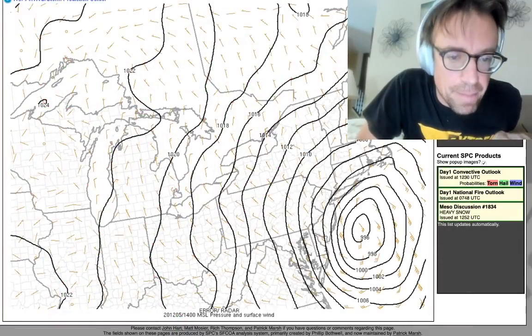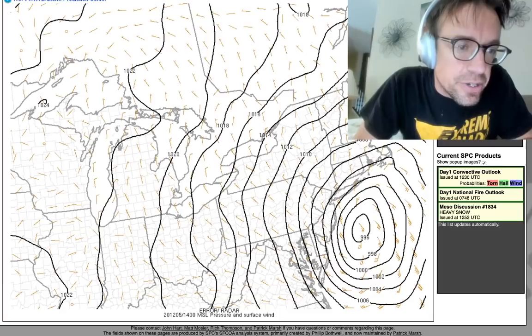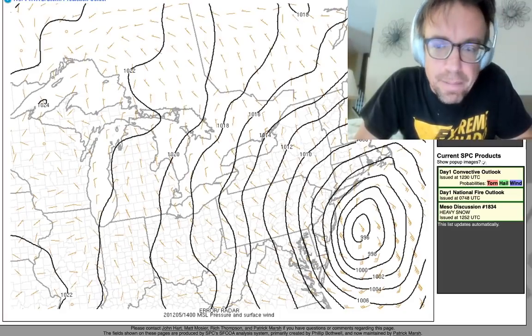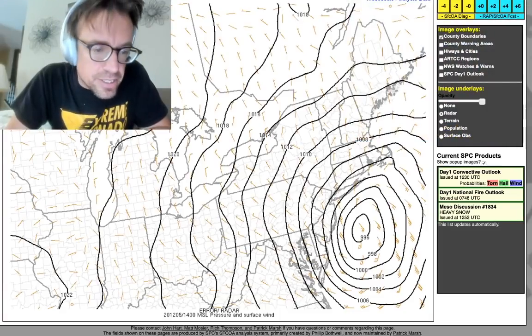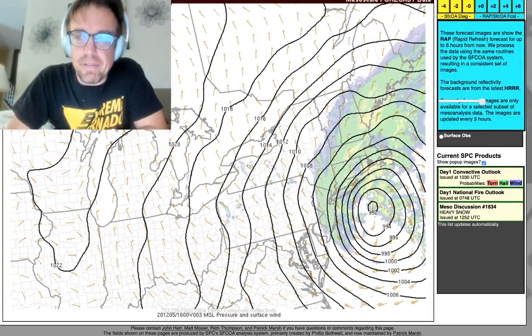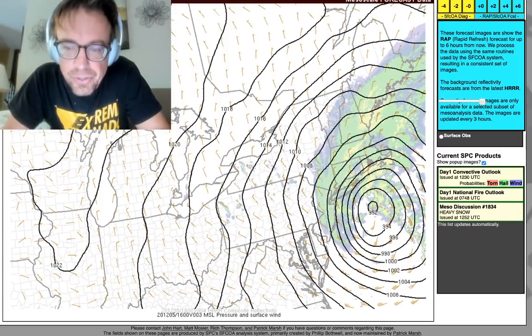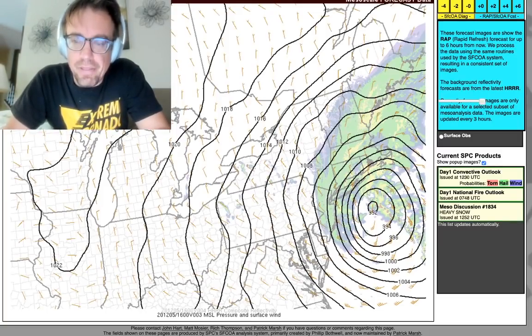So here you can see the RAP analysis showing the deepening of this surface low into the mid 990s, and I'm going to show you the bombing out process happening here. There you can see that surface low. This is the recent one, and in 2 hours you've got a minimum surface pressure near 992, located just to the south of Long Island.